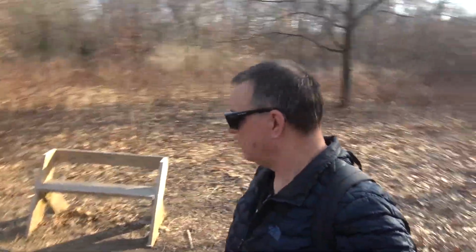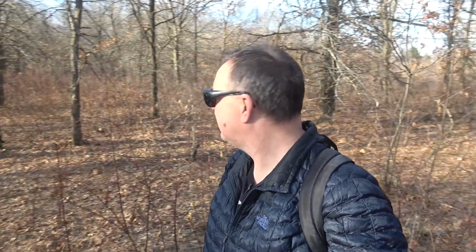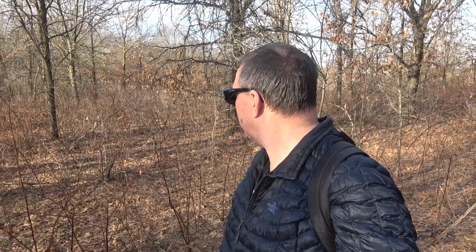All right, look at this. We got a bench to sit on here if we need to. Although I have to admit, that's the view from the bench. Pretty much overgrown thistle and weeds. Just a lot of underbrush. Don't know what it's supposed to be looking over, but at least they give you a bench here to give yourself a break.